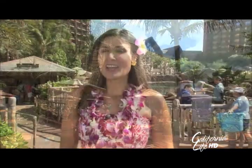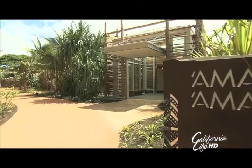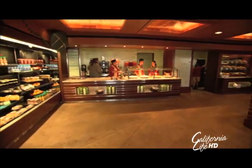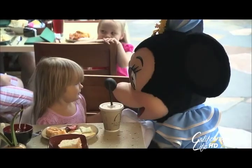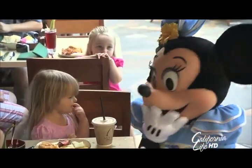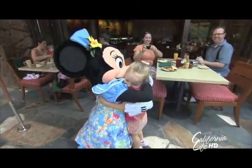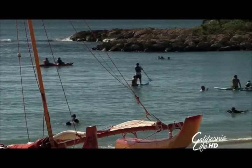All of that dancing is sure to have you working up an appetite. Now, if you're looking for some food or some grub while you're here at Aulani, there are tons of tasty options. Like the signature Ama Ama restaurant, the newly added quick service Ulu Cafe, and Makahiki, which features a very popular character breakfast. Families can go and enjoy breakfast and then also get some interaction with a couple of our characters before setting off on their next magical Hawaiian adventure.